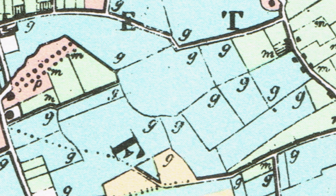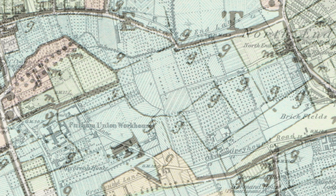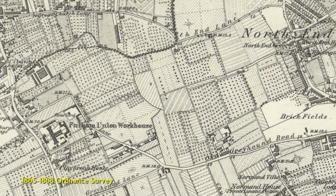It's quite hard to get our bearings from Milne's splodges of pastel colours, so we'll wind forward about 60 years and show exactly the same area as mapped by the Ordnance Survey. The road names here are unfamiliar. North End Lane, Old Greyhound Road and Great Church Lane. There's the Fulham Union Workhouse, so Fulham is nearby, but North End, well, where's that?